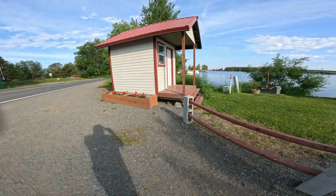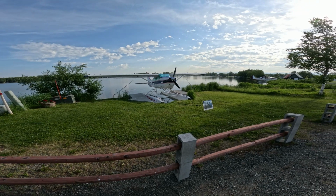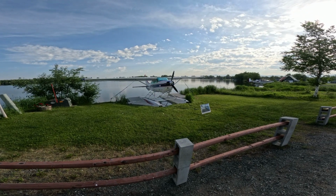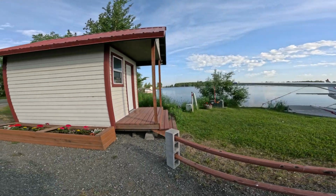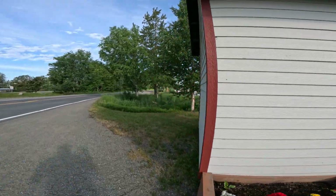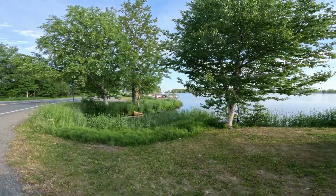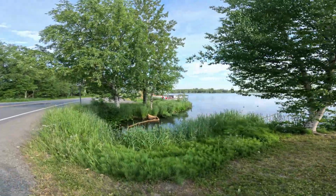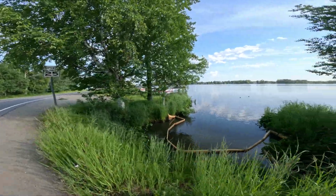Hey y'all, the next thing I wanna show y'all here in Anchorage: we have boat docks at home, they have plane docks. Now these planes are just docked all along Lake Hood here. Like the largest, it's pretty neat.